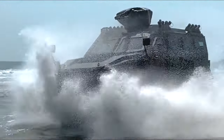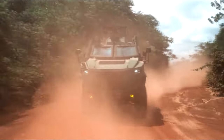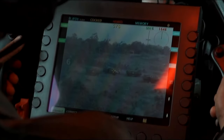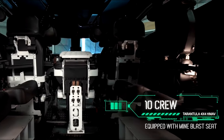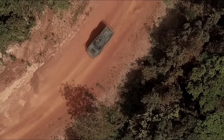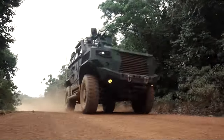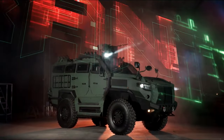The MilDef Tarantula 4x4 is powered by a 7.2-liter Caterpillar turbocharged diesel engine that generates an impressive 330 horsepower and 1,116 newton-meters of torque. This powerful engine allows the vehicle to reach maximum speeds of 110 kilometers per hour, and its power-to-weight ratio of 25 horsepower per tonne ensures optimal performance. The vehicle's approach and departure angles of 40 degrees and 35 degrees respectively make it capable of navigating through challenging terrain and obstacles.